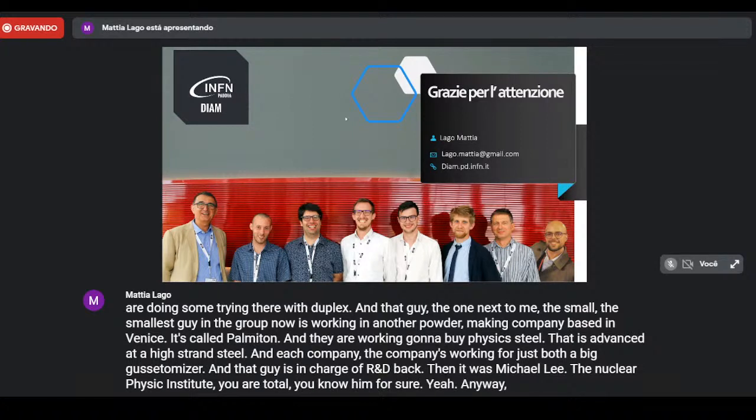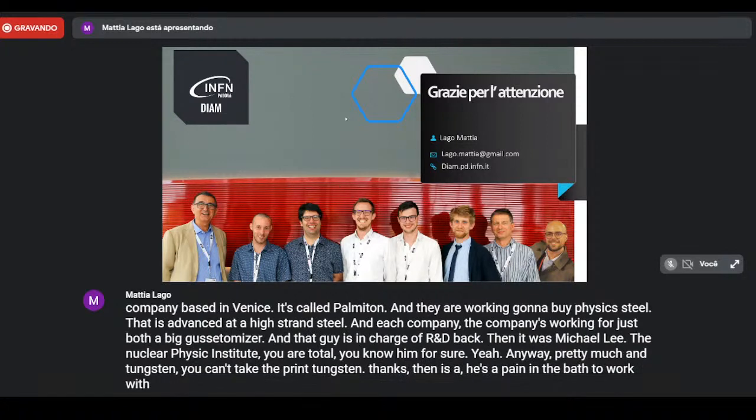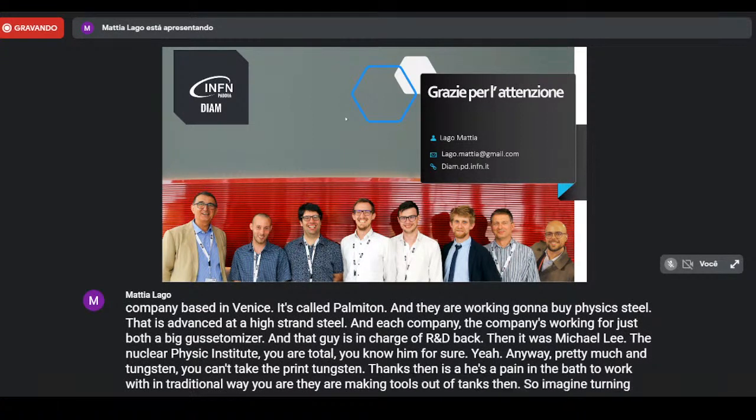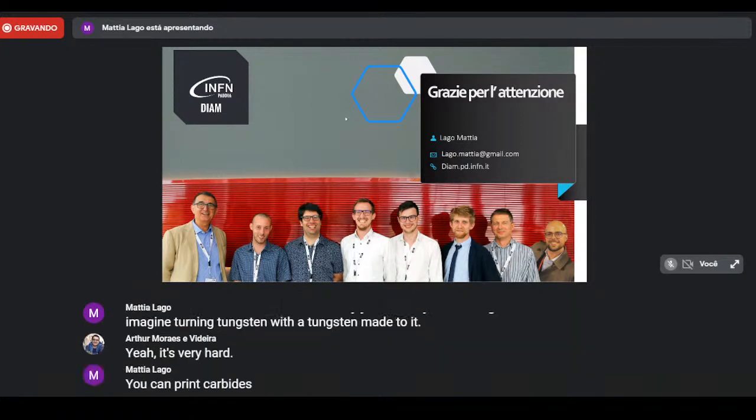Anyway, pretty much tungsten. You can 3D print tungsten. Wow. Tungsten is a pain in the butt to work with in the traditional way. They are making tools out of tungsten. So imagine turning tungsten with a tungsten-made tool. Yeah. You can print carbides. Oh. You can make your own tools.